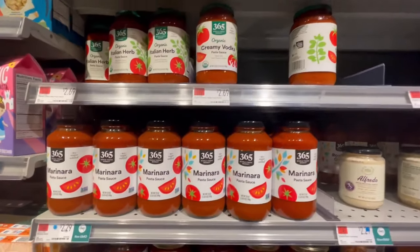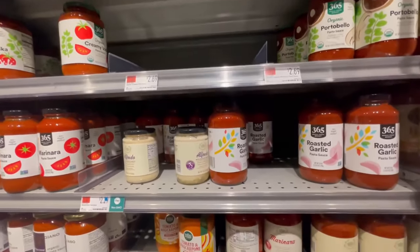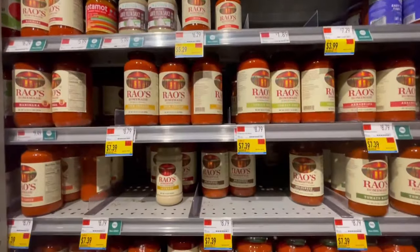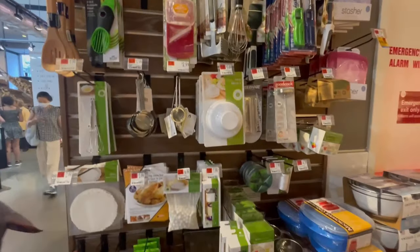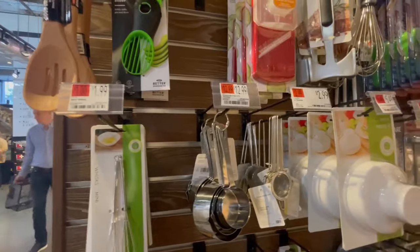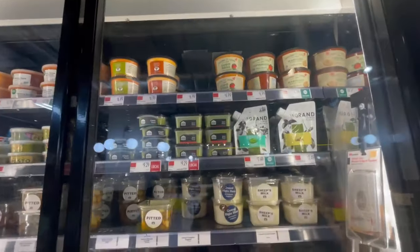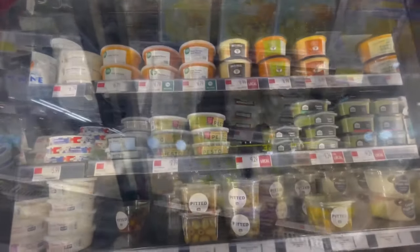And look at the different choices of pasta sauce. 365 again, see? But they also have other brands like this. They have Rayo, which is my favorite. The choices are here. As you can see, very nice. So these are the gadgets. Yeah, so. These are their prepared sauces, which are very good. Pasta sauce. And little ravioli.